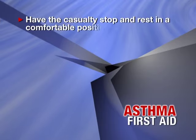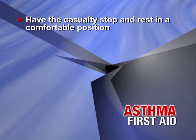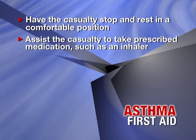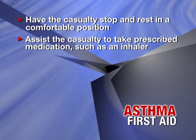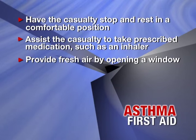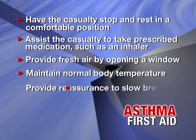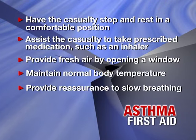Have the casualty stop what they are doing and have them rest in the most comfortable position. Assist the casualty to take any prescribed medication, such as an inhaler. Provide air by opening a window or having bystanders move back. Help the casualty maintain normal body temperature and provide reassurance to slow their breathing down.